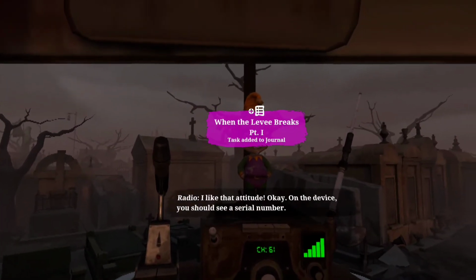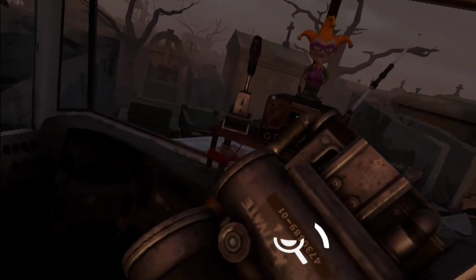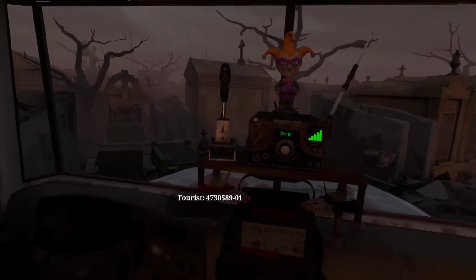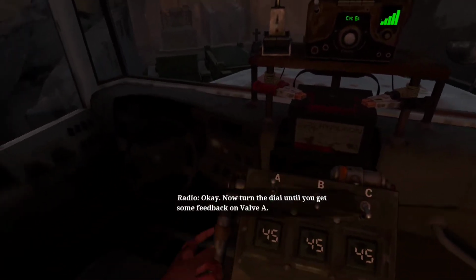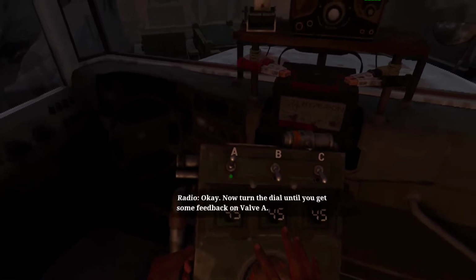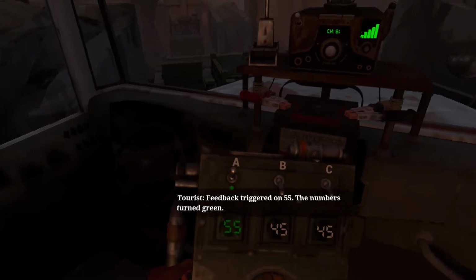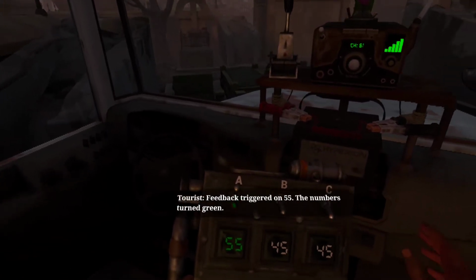I like that attitude. Okay, on the device, you should see a serial number. Read it to me. Four 0589-01. Okay, now turn the dial until you get some feedback on valve A. Then tell me the number you see. Feedback triggered on 55. The numbers turned green. Okay, good. 55.